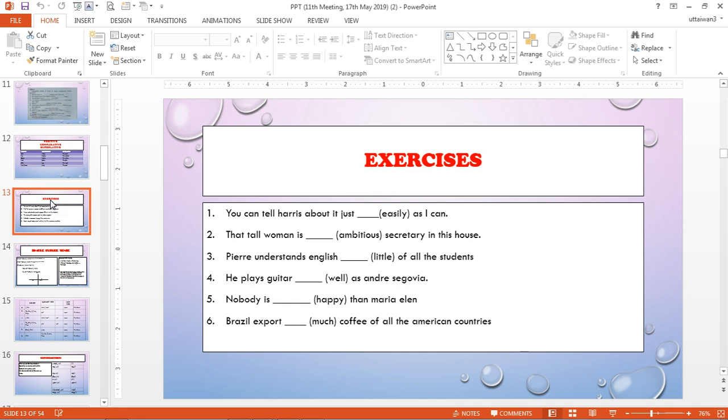Number 1, you can tell Harris about it just as easily as I can. This is about positive degree. It means to say no comparison, as it has the same meaning. This is equal, and then we have the adverb here, easily. The answer is: you can tell Harris about it just as easily as I can.